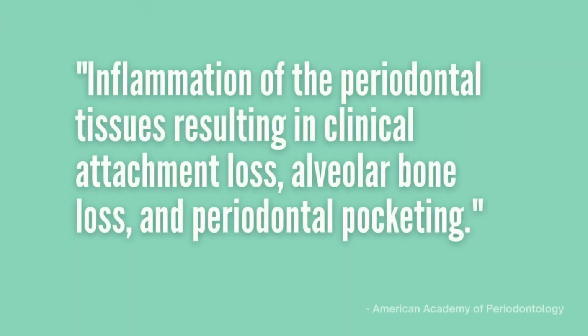The American Academy of Periodontology describes periodontitis as inflammation of the periodontal tissues resulting in clinical attachment loss, alveolar bone loss, and periodontal pocketing. In other words, periodontitis is gum disease. So you might have heard of gingivitis. This is kind of the next stage that could occur if gingivitis isn't treated.